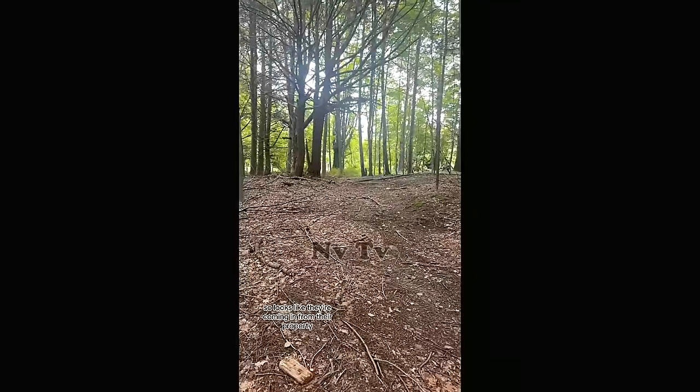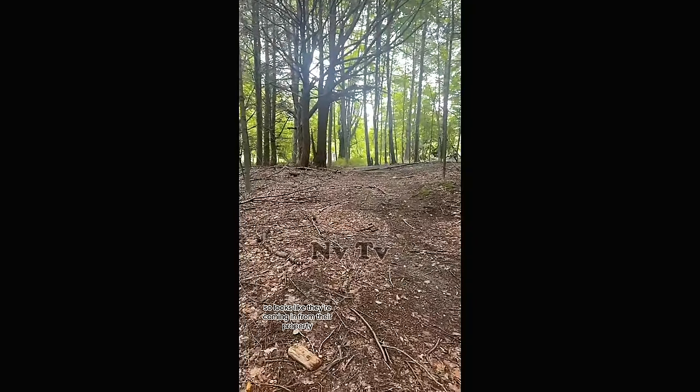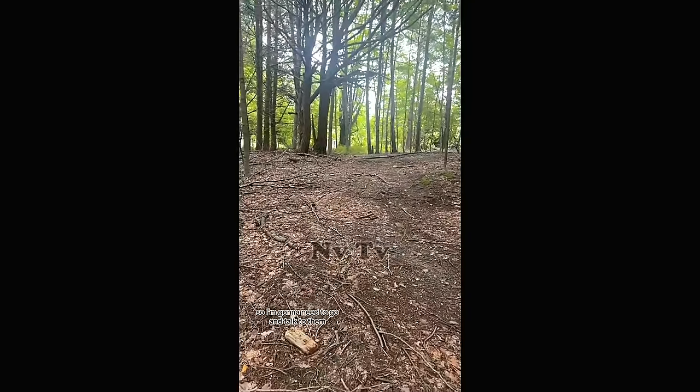That's the neighbor behind us. That's their house right there. So it looks like they're coming in from their property. I hear the truck revving again. I gotta put this up and get the heck out of these woods.